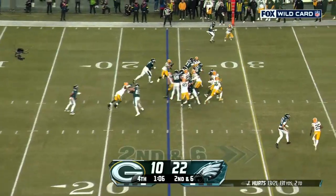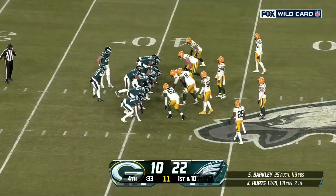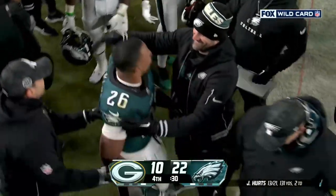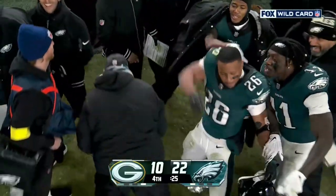Here's Barkley. He's going to take a slice. All his teammates, look at him. All his teammates are saying, Saquon, what are you doing, man? Take that thing to the house. He's saying, no, I'm going to save it for next week. He'll get it next week.